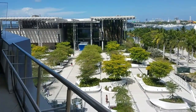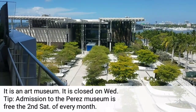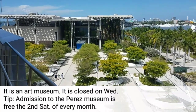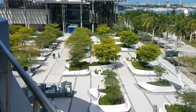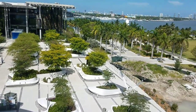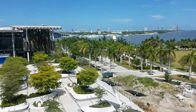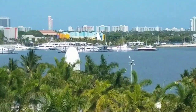Okay, one other thing I forgot to mention, this right here, which you're looking at, is the Perez Museum. We went to it maybe close to a year ago at this point. It was okay. Wasn't too impressed. It wasn't bad. It was just average at best. And they connect right here, so you just walk right on over. Obviously separate price, separate admission, all that kind of thing. If you look over in the distance right over there, there's a children's museum. I believe that's it right there.